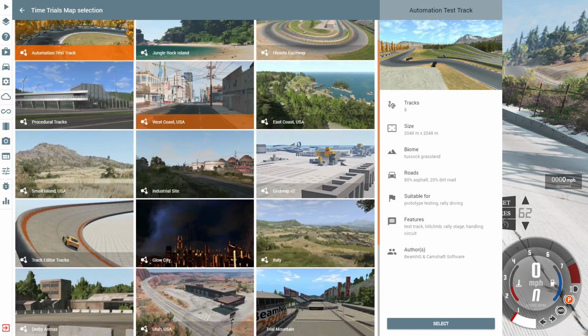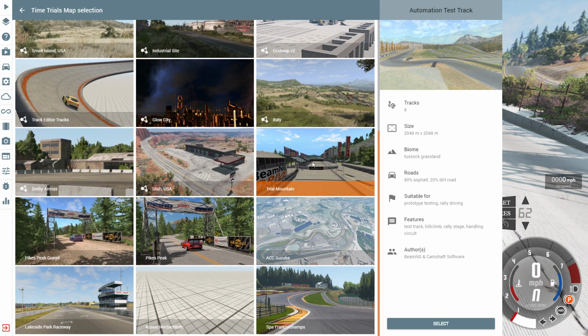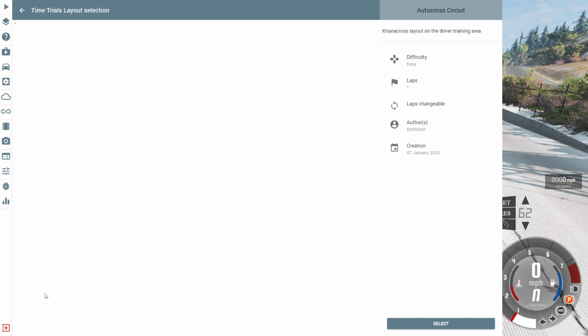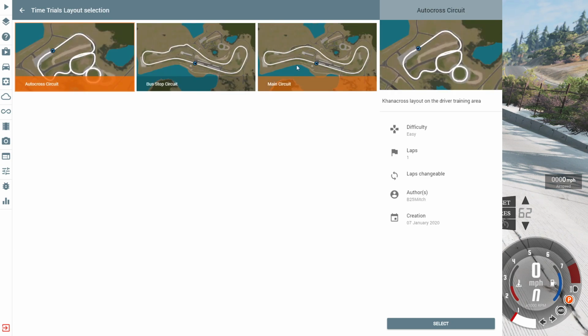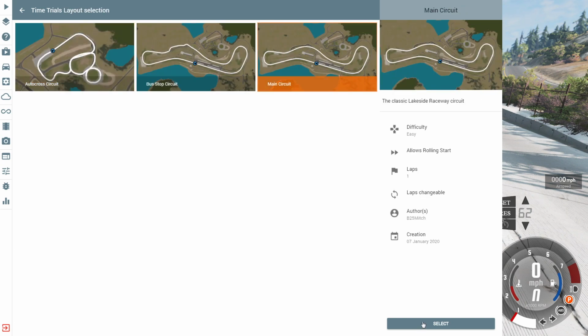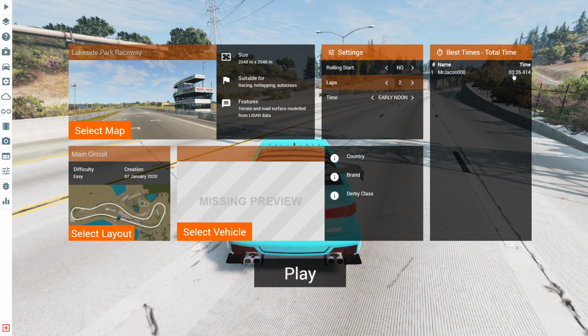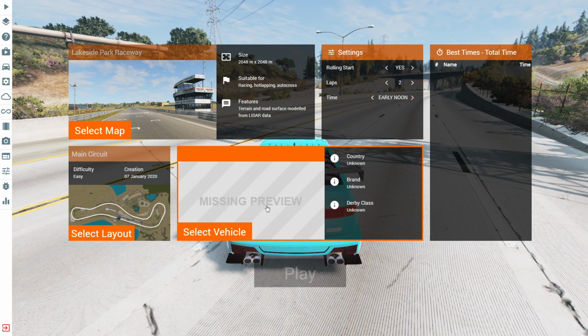So now let's go to a time trial run. Let's do something short so we can do the Bryce and the CRX Racer. Let's say Lakeside. I haven't done this in quite a while. So main circuit of the Lakeside Raceway circuit. Do 2 laps with a rolling start with this vehicle. And not only that, a 3:26 with a vehicle they don't have enabled. So rolling start, 2 laps with this here vehicle.